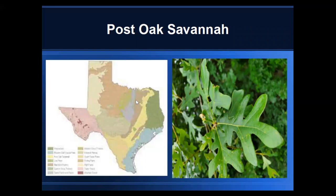Blackland Prairie, I believe. Oh, yeah. So yeah, Blackland Prairie is kind of like our main bioecoregion right here. And it is interspersed with these post-oak savannas and also what are called cross timbers. And I would assume that there are chanterelles found also in the cross timbers, but it's more likely to be in these post-oak savanna type environments.